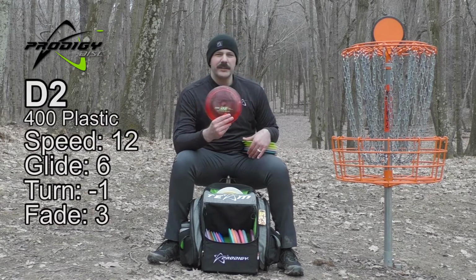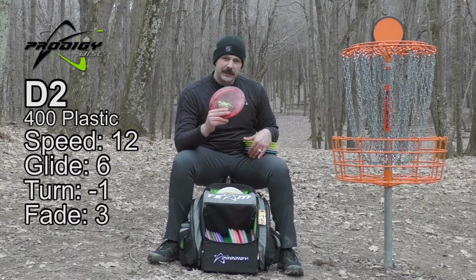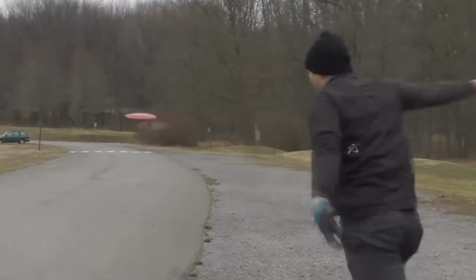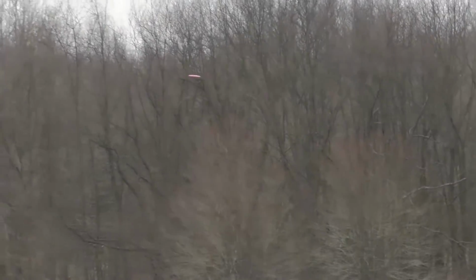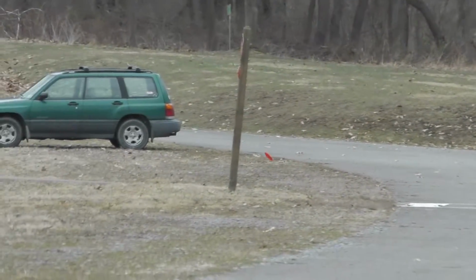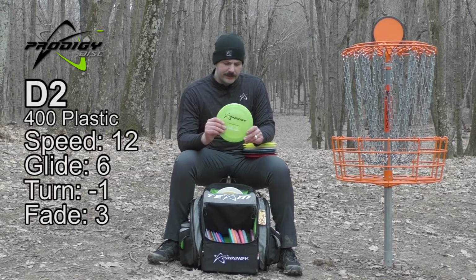Next up, the 400 D2. This thing gets a little bit straighter flight, a little more turn than the Core Team D2. This one I'm throwing if I need to go far and straight. Throwing this one flat. Next up is another 400 D2.